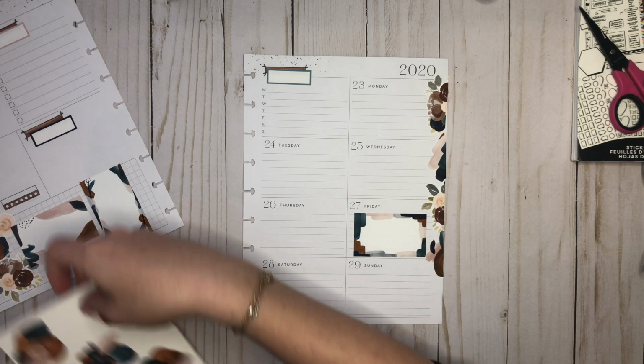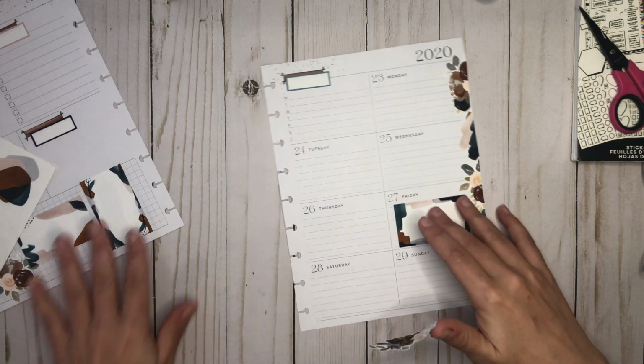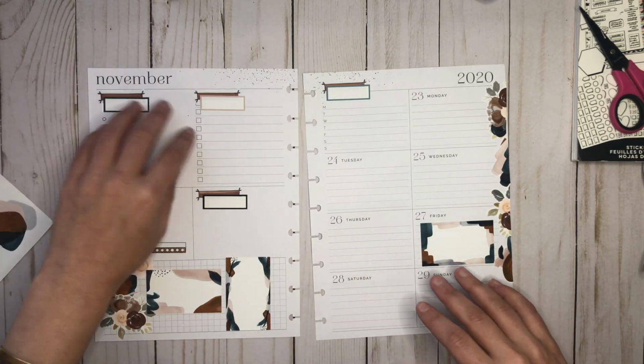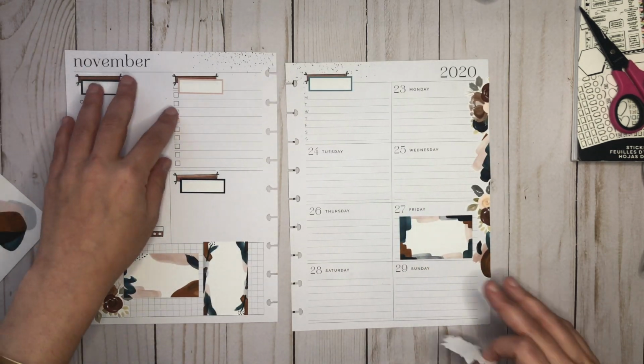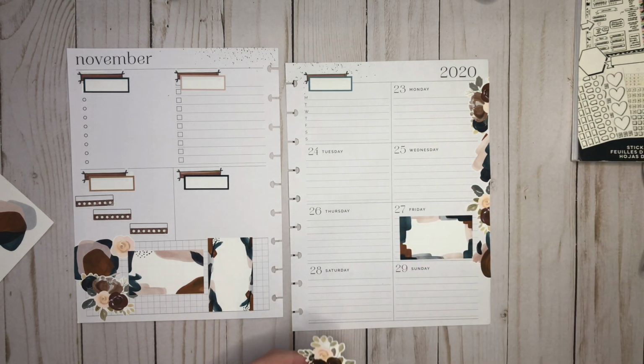So of course I don't want to fill up the entire area. I remember that when I was doing my mini dashboard, I would cover up this whole box with something decorative. And then I would add those elements throughout, but I guess it wasn't as functional as I need this one to be.